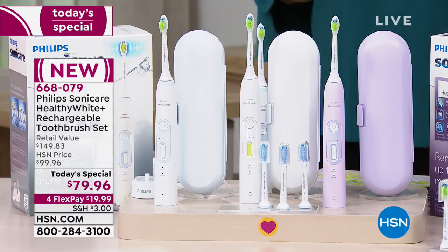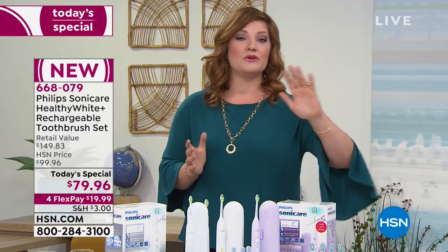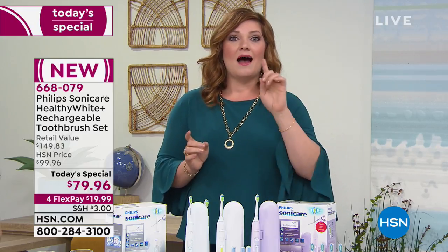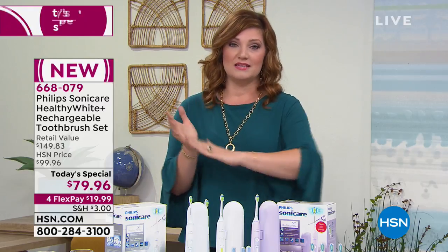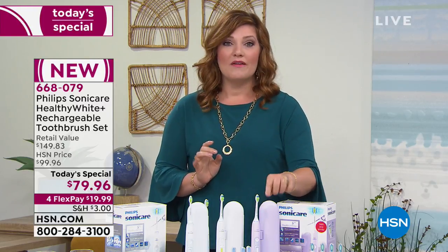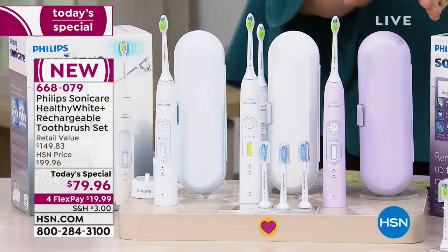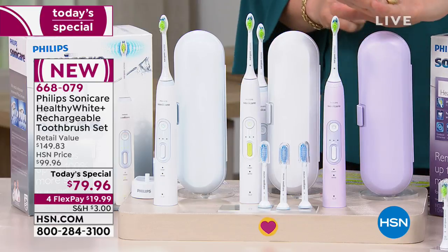And also, this is the Healthy White Plus, because I know a lot of us like to price compare. We like to go to see what's out on the market. I want you to compare apples to apples, because this is the Healthy White Plus. This is their newest version, and it is our today's special. If you want that lilac lavender color, I know a lot of us love the colors. This is the most popular this morning. So this is the lavender.